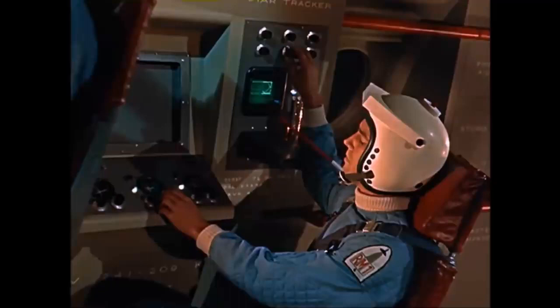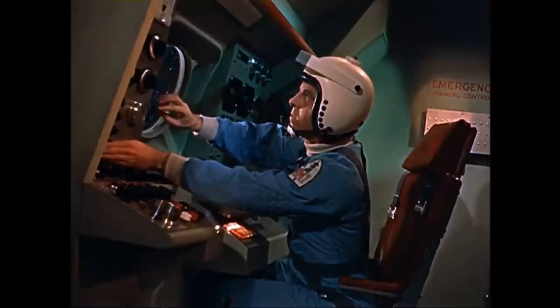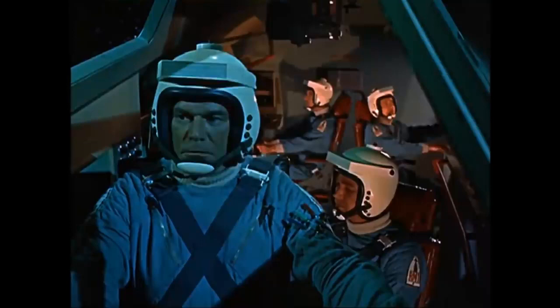The navigator, with his specialized instruments, is responsible for plotting the unmarked path through space. The radio operator must maintain constant communication with the Earth and the space station. Finally, the rocket ship's motor and other mechanical functions will be the responsibility of the engineer. After final instrument check, the ship's crew lock themselves in position for the blastoff.